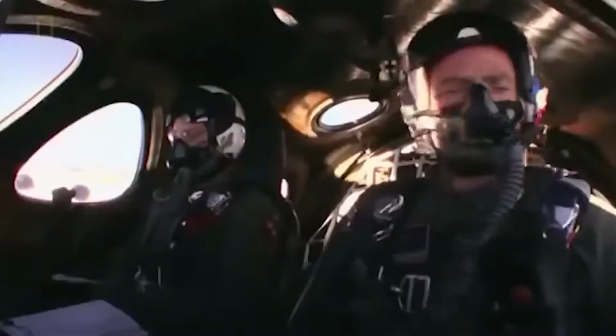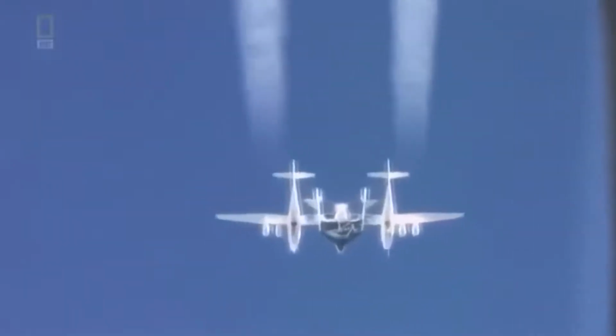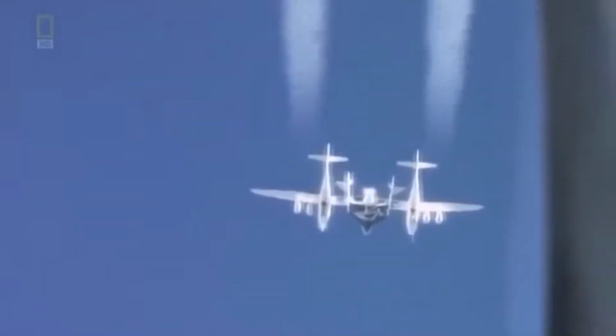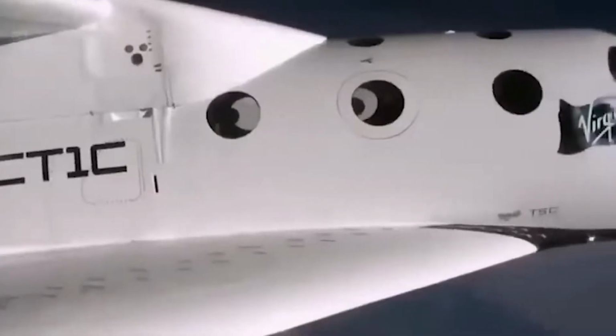Base, how's everybody doing down there? We're looking good, 2-1 from scaled base. Mojave Tower's got 2-1. 2-1, Mojave Tower, mission Montclair. Get 2-1, 3 minutes. Scaled base is green for release. Elevons to go. Have a good one.